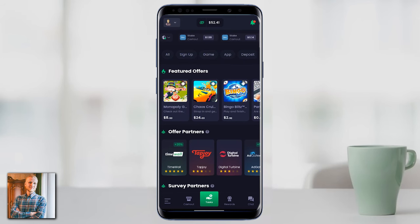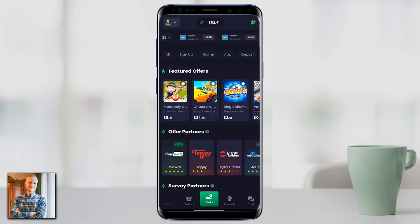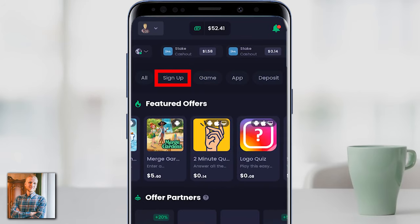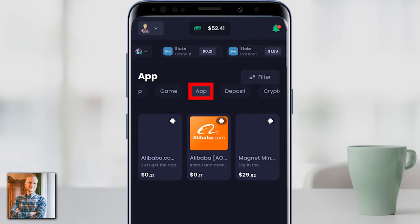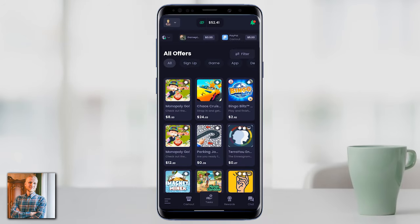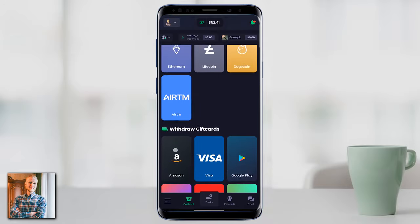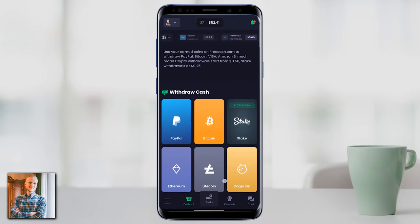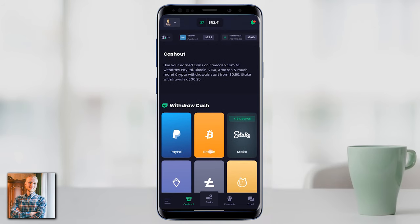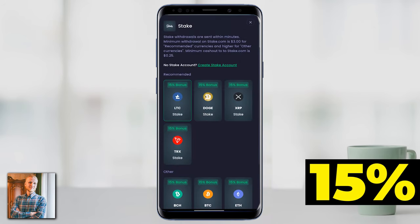The next money making app is completely different. It's called FREECASH, and here you will earn money by doing easy tasks. For example, by playing games, signing up to different offers, downloading apps, or even by doing crypto offers. When you want to cash out money from FREECASH, you can click here cash out, and I think they have more than 30 different cash out methods. As you can see here, you can cash out easily using crypto, for example Ethereum, Litecoin, Dogecoin, Bitcoin. But when you click here stake, you will get the 15% bonus, so you will get even more money.